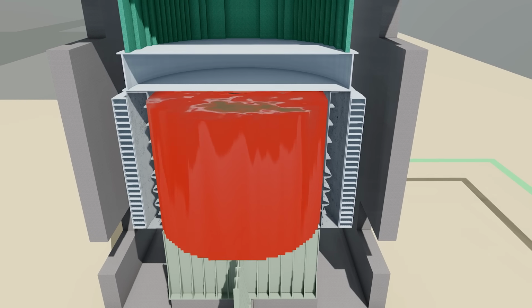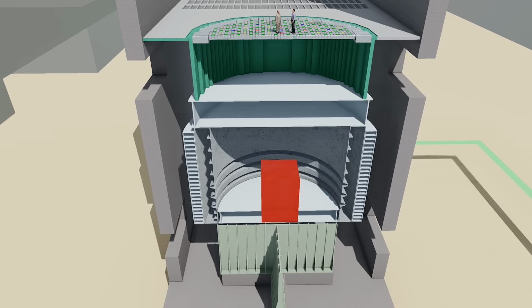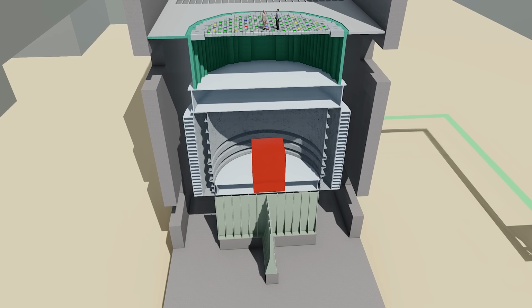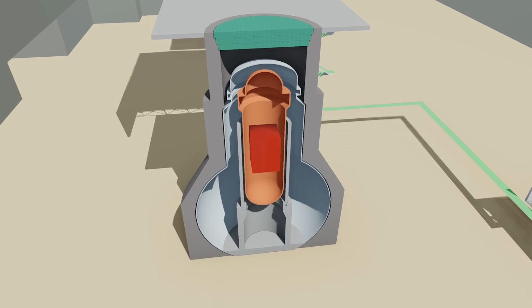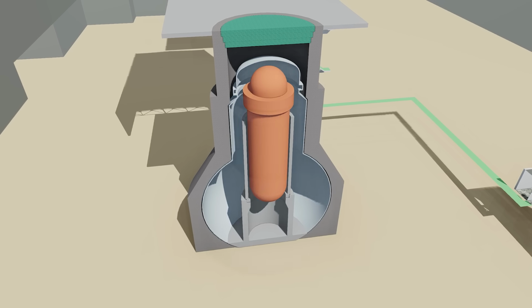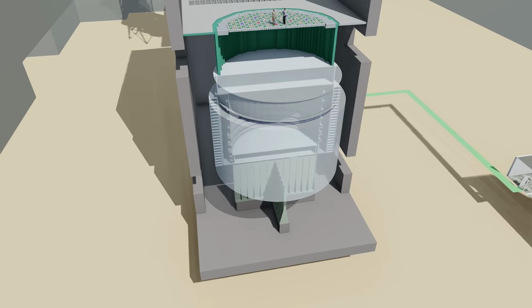The RBMK core was huge. This is the relative size of the Fukushima core, which is 17 times smaller. Chernobyl had rudimentary containment. Here it is compared to the Japanese Fukushima reactor housing to the same scale. Fukushima had 3 containment layers: the pressure vessel, a steel lining, and the outer concrete layer. The Chernobyl reactor had just the one layer.